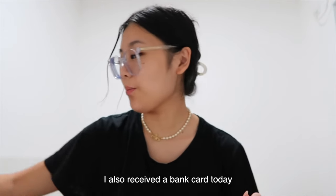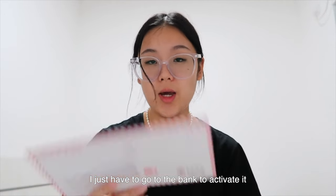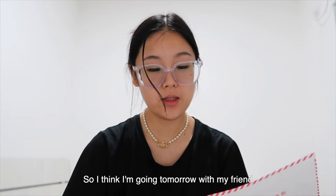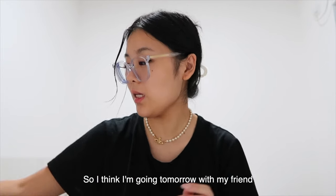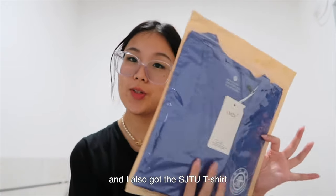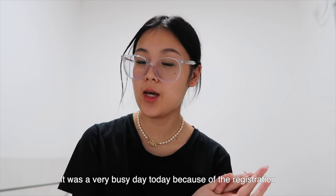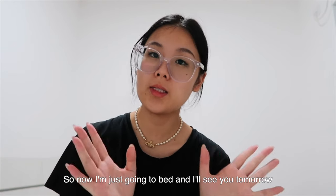I also received a bank card today. I just have to go to the bank to activate it, so I think I'm going tomorrow with my friends. And I also got the Shanghai Jiaotong University t-shirt. It was a very busy day today because of the registration. So now I'm just going to bed and see you tomorrow.